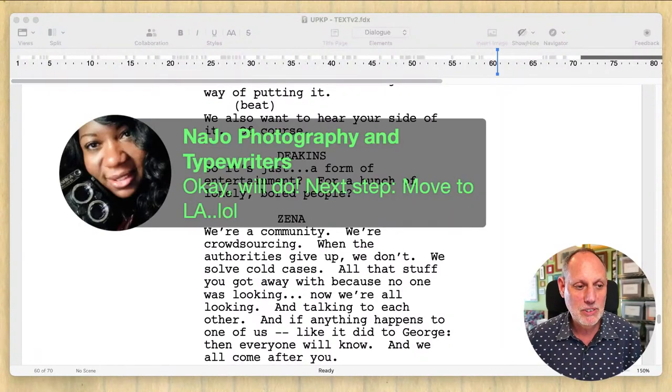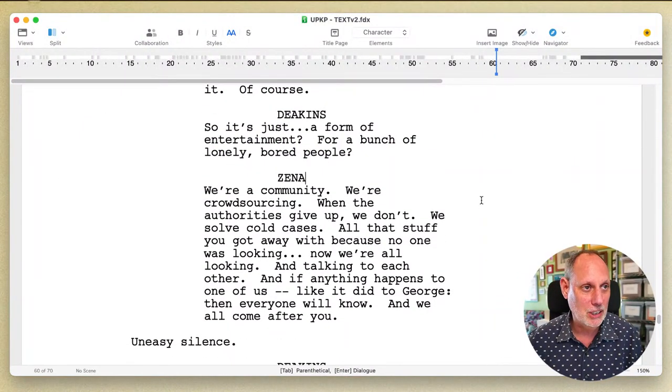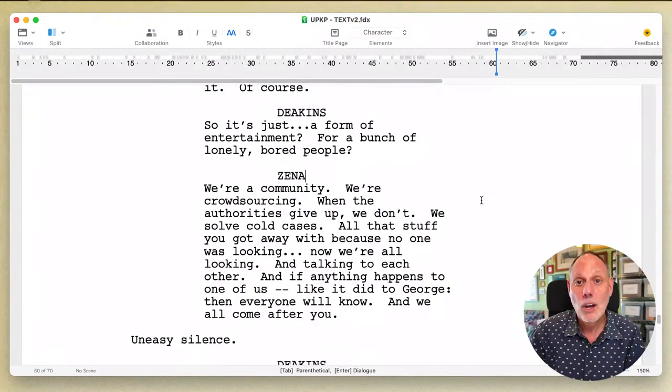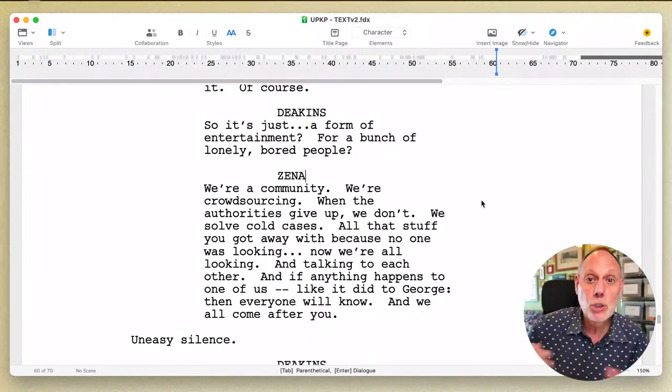Yeah, next step, move to LA. You know what I think about that. I'm so pleased that you're getting so much done in Memphis. Be sure you can afford to move here and are ready to move here before you do, if they say, we've got meetings for you. Also, honestly, before I moved to LA, like 3 or 4 times I came out, spent a week or two visiting LA, having meetings, but I didn't move.